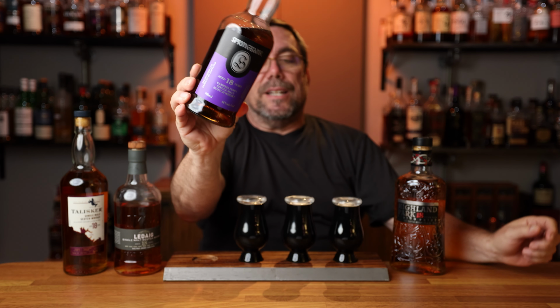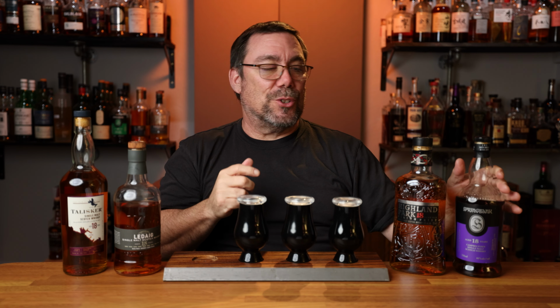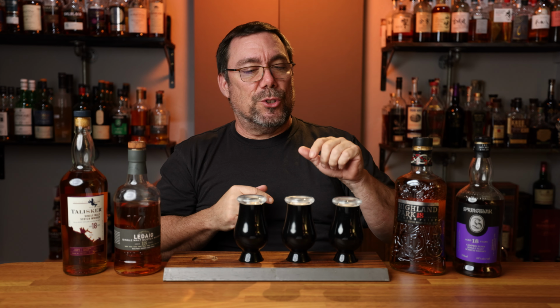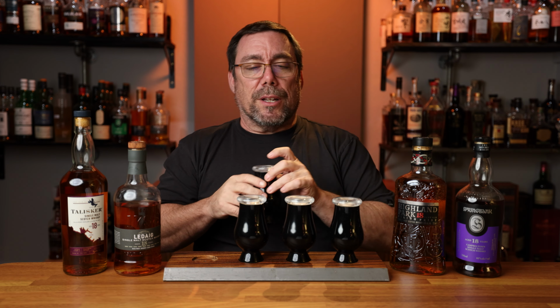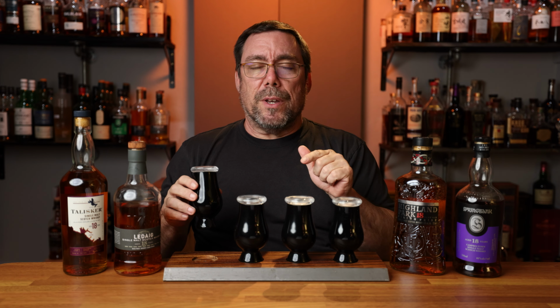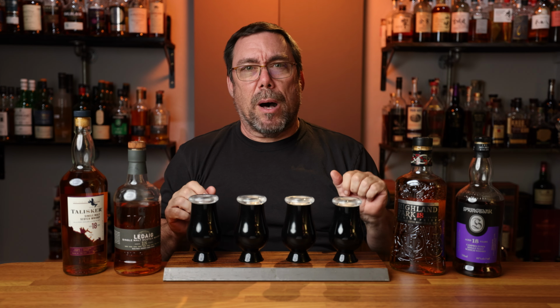Fourth and final bottle, Springbank 18, 46% ABV. Natural color, not chill filtered, sherry cask matured, and it was $279.99. And this was the bottling of November 5th of 2023, at least that's the code that is on the bottle. I'm doing the Black Glencairns because I think the colors might give this away.